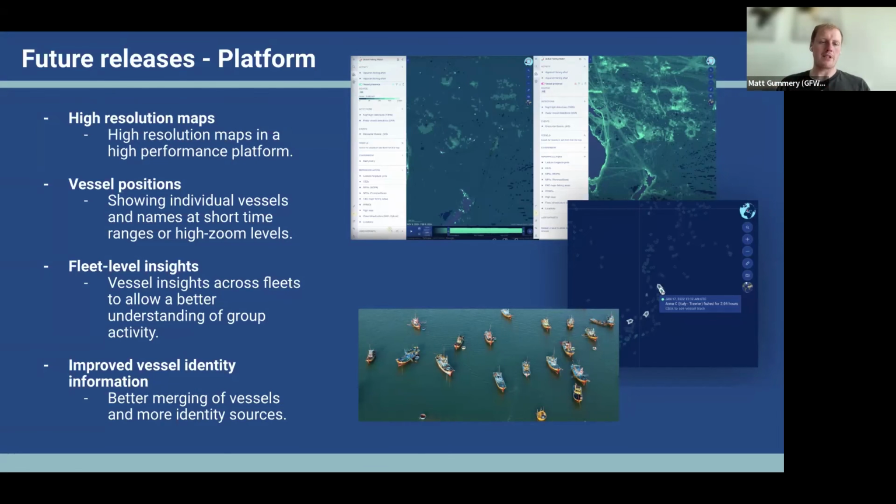With that change comes the ability to show specific vessel positions. So in certain short time ranges and high zoom levels, where it might be more useful to see not a heat map but actually specific vessel locations, we'll be providing that ability as well as we load this kind of new technology infrastructure into the map.